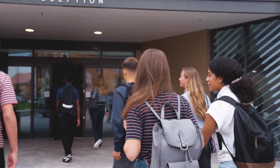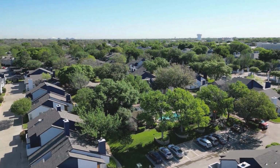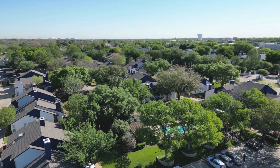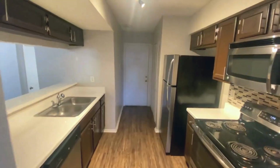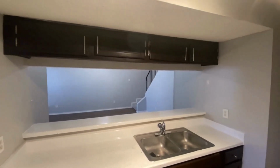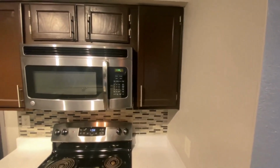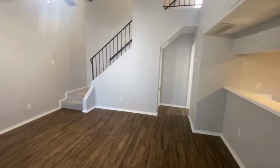Additionally, the Park at Ashford falls within the Arlington ISD, which boasts a B+ rating on niche.com, with the median household income for the area just under $70,000. This asset is perfectly poised for income-driving transformations through the Platinum renovation scope. Using our vertically integrated construction management company, we are estimating $11 million of potential value creation.